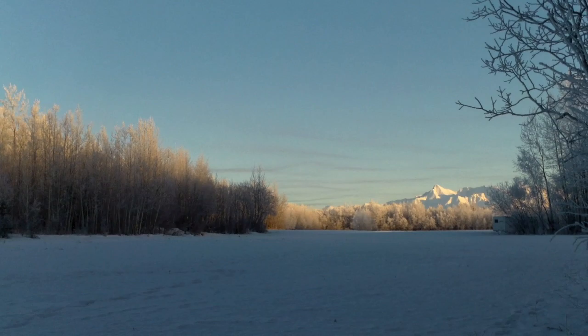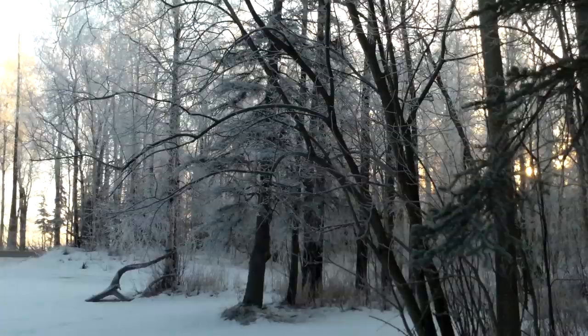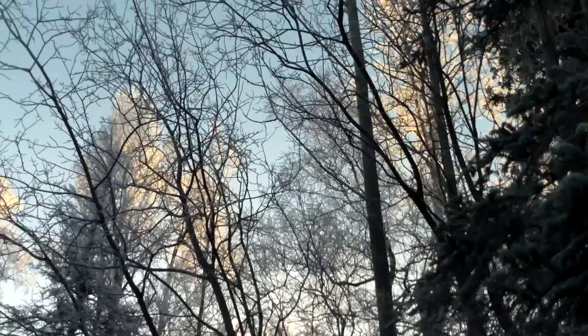About 3:30 and the sun's starting to go down here. We are gaining daylight. We jump for joy for about a minute at a time. It's negative 12 degrees. These are just some of the common trees that we have: birch, spruce, blue spruce, and the light is fading.